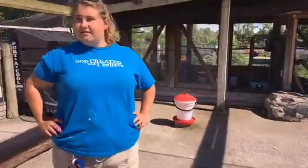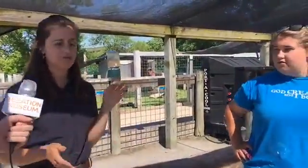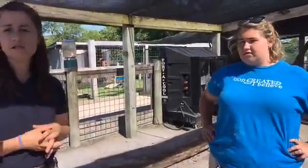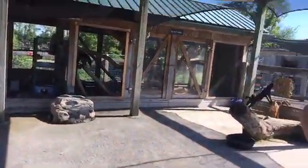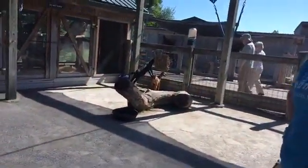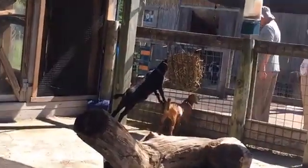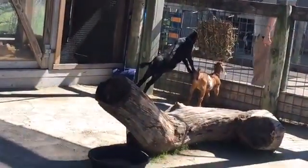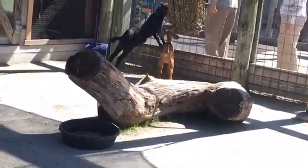How big will they get, each one? The mini La Manchas and the mini Nubians can be anywhere from 70 to 100 pounds. We'll see about how big everybody gets. Every goat is different, so it can depend on the size of their parents as well. Eustace's name fits him very well. He is our resident troublemaker, if you can't tell.